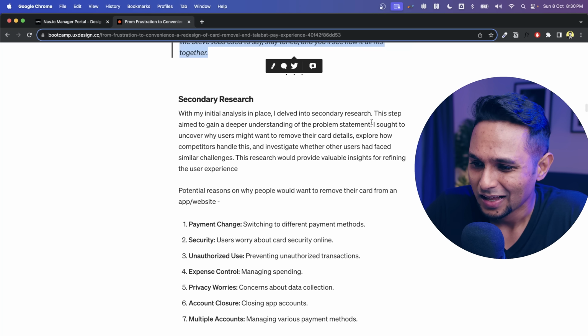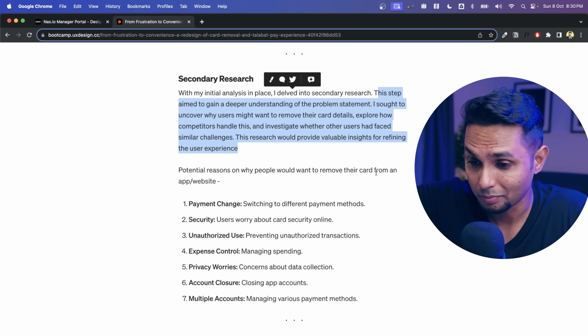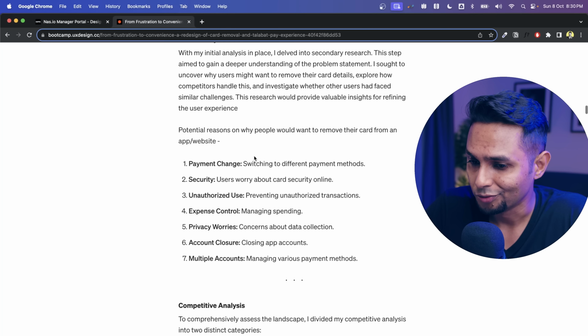Secondary research. The Steven Gibber. Okay, he did some secondary research. Secondary research is when you probably read the research reports of other research which has already been done. Primary research is when you actually talk to the users and find out. Okay. Potential reasons on why people would want to remove their cards from an app.